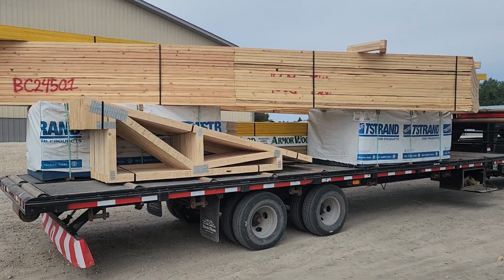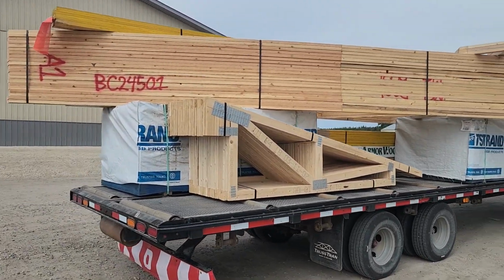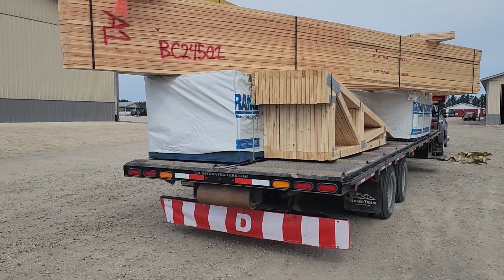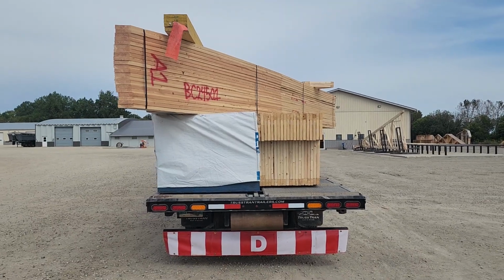Well, I'll strap it down, and then I actually gotta go back to the main yard, and then we'll see how we're gonna take this with the semi or what, because it's gotta go past Regina, this load.